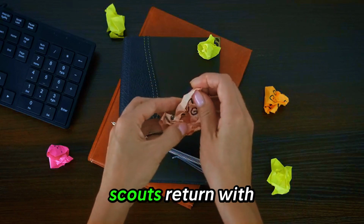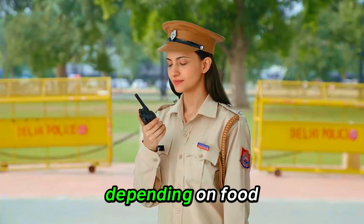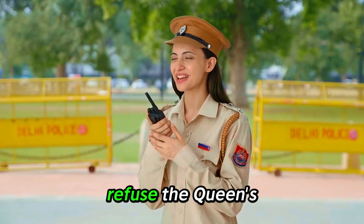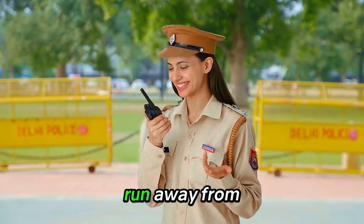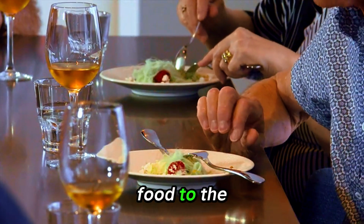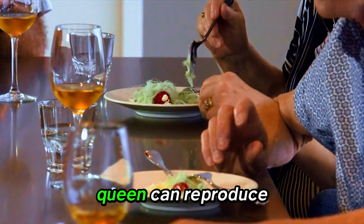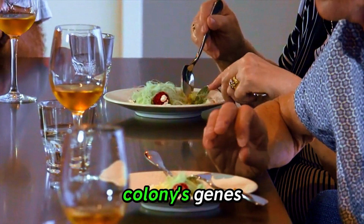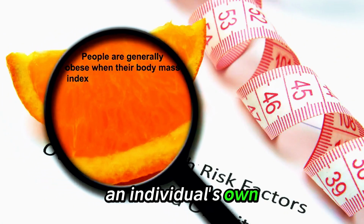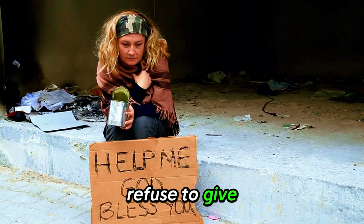Feeding. When scouts return with food, the queens will attempt to beg for their share. Depending on food availability and each individual's condition, a scout may refuse the queen's entreaties and even run away from her. The decision of an individual to give up food to the queen may be beneficial in situations of plentiful food, as a healthy queen can reproduce and propagate the colony's genes. However, when food is highly scarce, an individual's own survival can outweigh this potential benefit. She will therefore refuse to give up food.